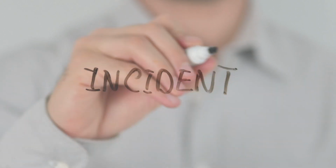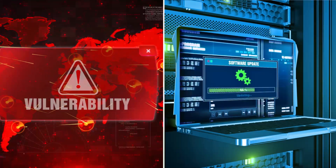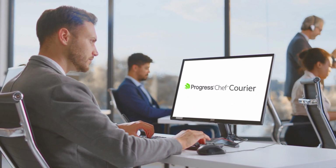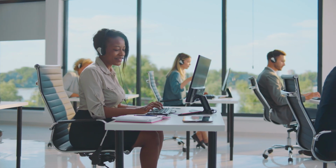Incident response is a challenge for most organizations, whether due to vulnerabilities or updates to software packages that have a negative impact on systems. Chef Courier helps organizations better address these incidents with its advanced orchestration capabilities.